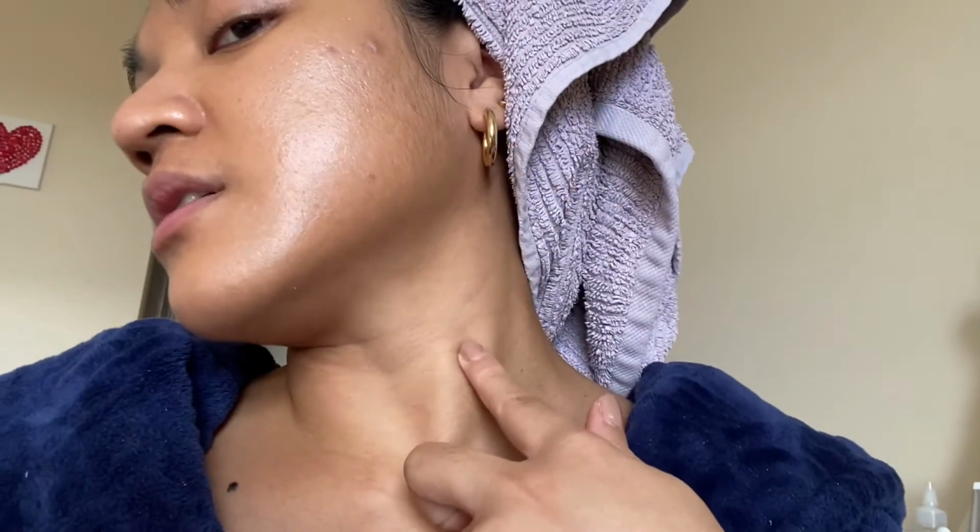I got an itchy nose. What do you think? Can you see that? It just looks a little bit darker than this.